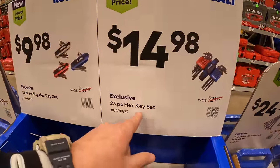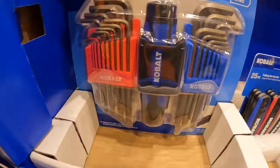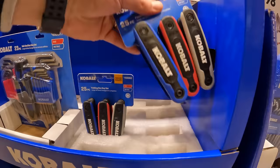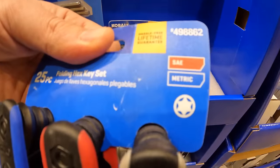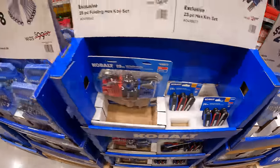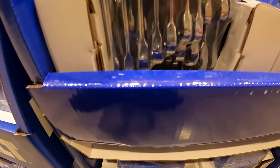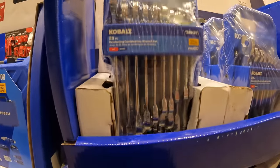$14.98 for a 23-piece hex key set. And then $9.98 for a 25-piece folding hex key set. SAE metric and Torx. $59.98 for a 20-piece ratcheting wrench set. I am a huge fan of ratcheting wrenches that are usually on sale this time of year, so this is the time to actually grab them.